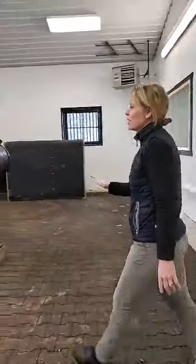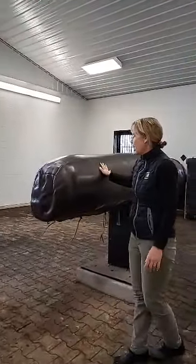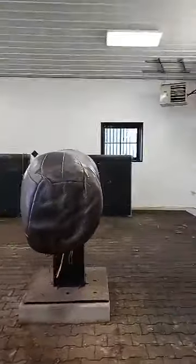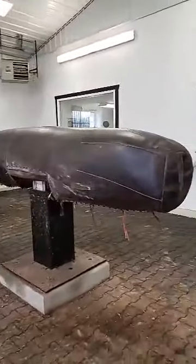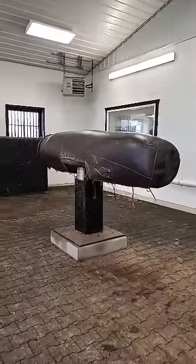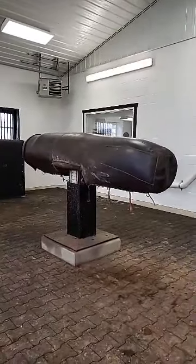And this here is our breeding dummy. So it's hydraulic, which is nice. It goes up and down, and it will tilt. Each stallion has their own different height preference and angle preference for what they like, so we accommodate each one. Oh, Caroline's making it move now. It goes up and down, and then it tilts.